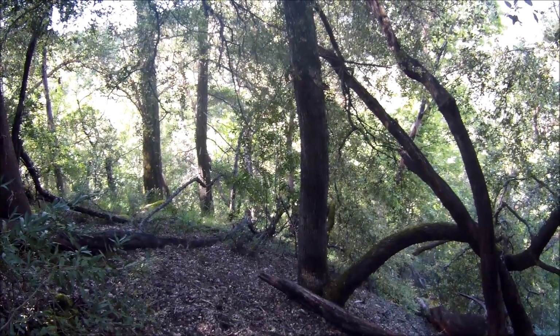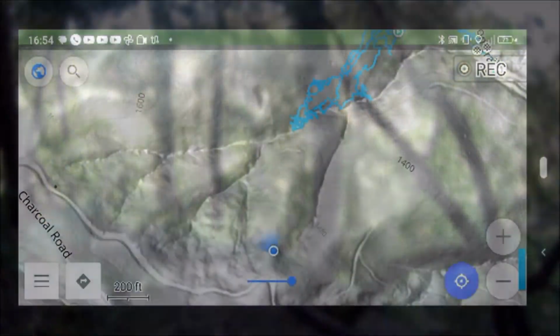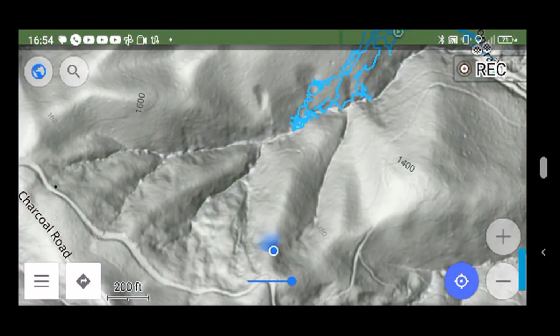So let me show you where I am on the hillshade map here. Okay, so the blue dot there is where I am. The top is at the bottom of the map, so south on the map is the top of the ridge. I'm just below Charcoal Road there. And I'm just going to head down the nose of this ridge.